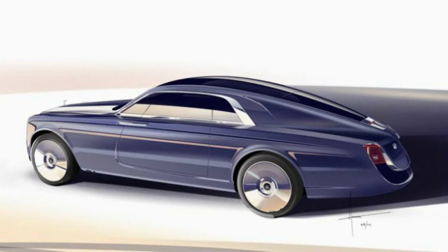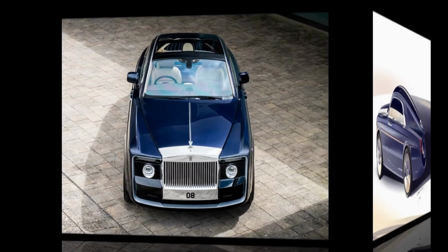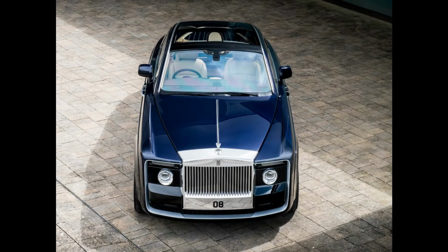And today we are going to talk about the most expensive car of Rolls-Royce Motors. Now that is none other than the Rolls-Royce Sweptail. It is one of the large luxury cars made in the United Kingdom by Rolls-Royce Motor Cars.